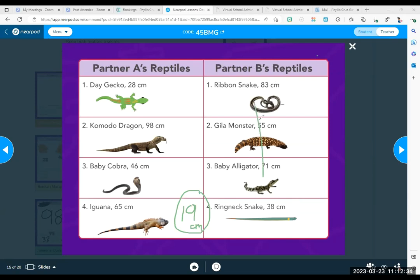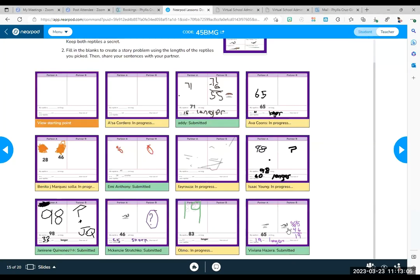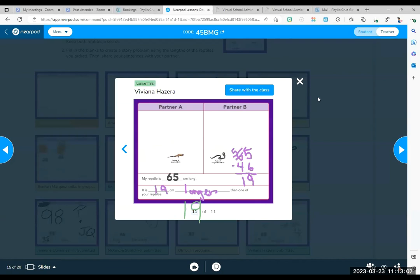But if I add the centimeter length, why did I do that? Clear. If I add these lengths to her difference, it should equal 71. Or no, yeah, 71, right? Poor Mrs. Cruz keeps forgetting how long Viviana's is. I think it was 71. Let's go see. No, 65. Silly Mrs. Cruz. Okay, so let's look at her worksheet again.